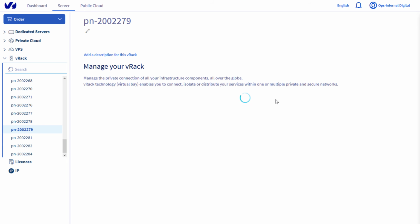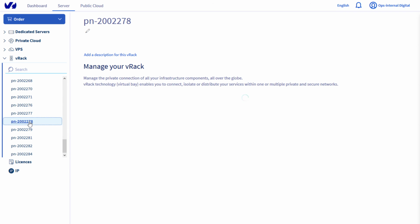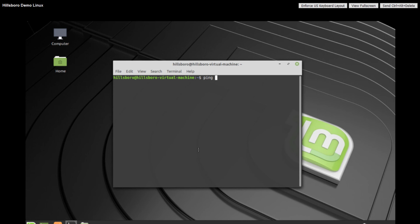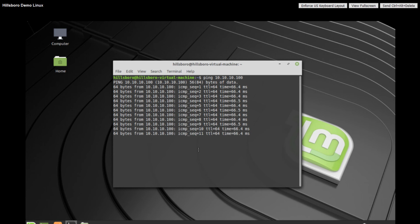The operation should take about 15 to 20 minutes. The Vint Hill data center has just been removed from the VRAC 2279. If we look at VRAC 2278, we see that now Hillsboro and Vint Hill are both on the same VRAC. And remember, the VMs were both on VLAN 10, so now VLAN 10 is the same. If we come back to our demo box in Hillsboro, and I ping the Linux box in Vint Hill, now we see the traffic is passing. So within 20 minutes, we were able to do a layer 2 stretch, add 2 separate data centers, and we can do this with resources anywhere on our network globally.